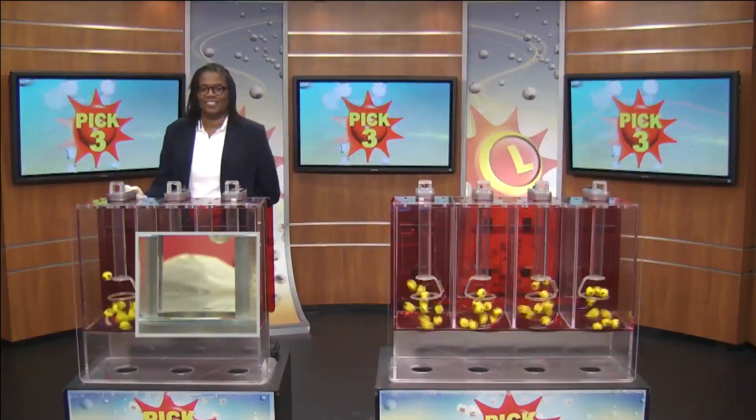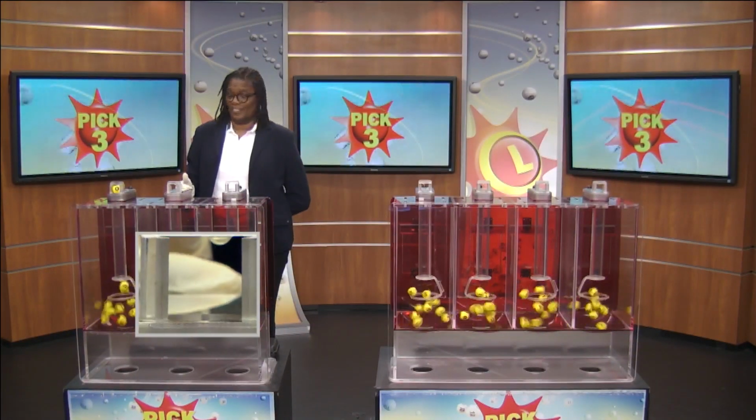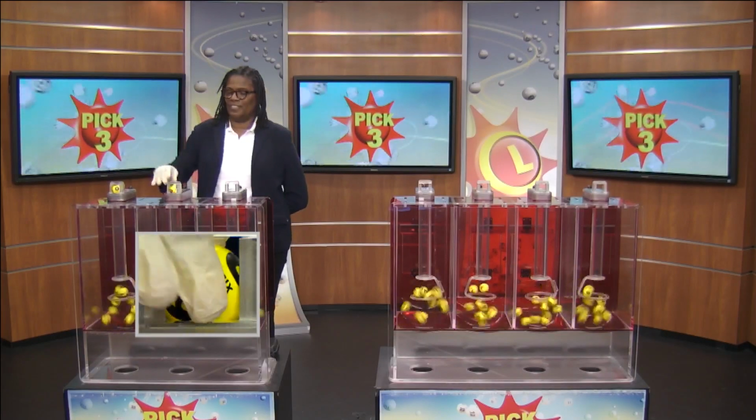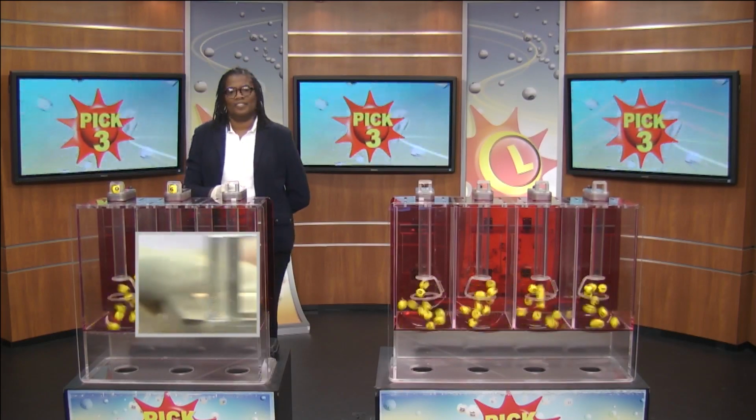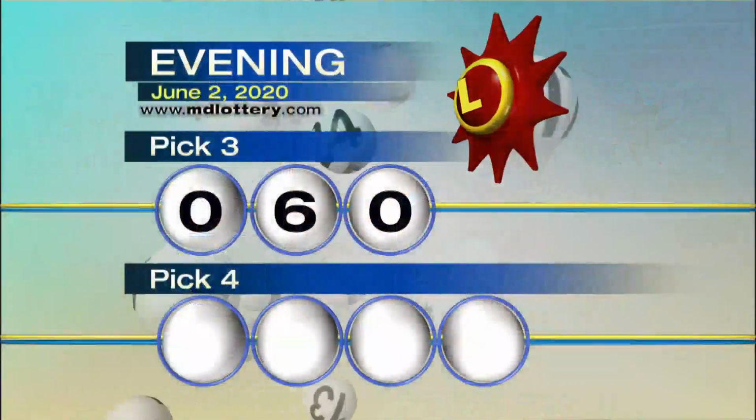Victory Ram from the Maryland Lottery here with your Pick 3 numbers. Up first, we have 0, followed by 6 as printed on the ball, and 0, making our numbers 0, 6, and 0.